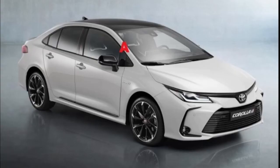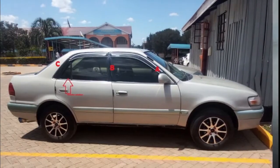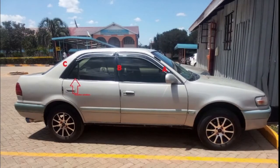The A pillar. The A-pillar or screen pillar of an automobile is the structure that connects the side of the body of the car with the roof of the car and to which the windshield is attached. It is the first support from the front for the roof and thus is called the A-pillar.